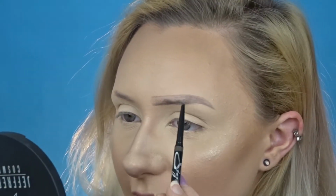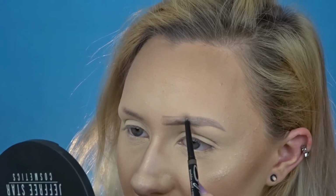Alright, so you see what I mean by I do an outline and everything. It's just easier for me since I don't have much brow. I don't have something that I can just trace or I can just fill in. It doesn't work like that for me, so I have to improvise. Ooh, as I'm filling it in, I can definitely see how this shape would be really easy for creating the hair-like strokes because it's doing it basically by itself. As I go in and go like that, it looks like little hairs.